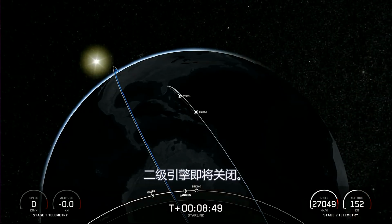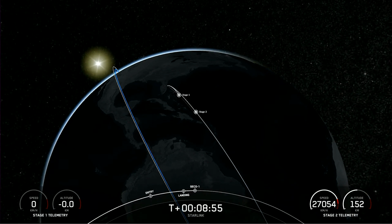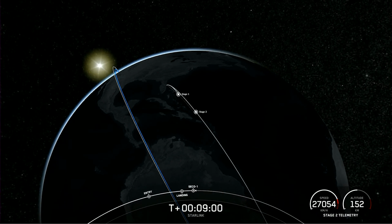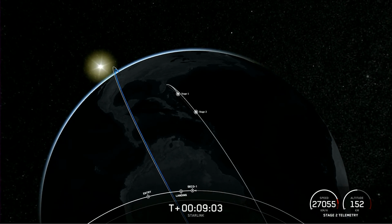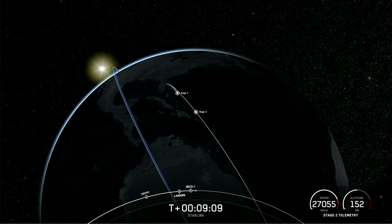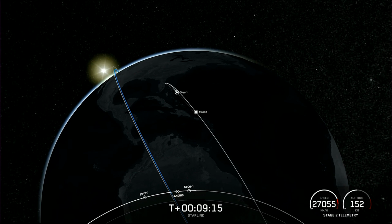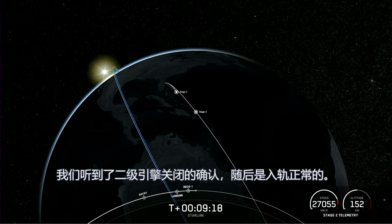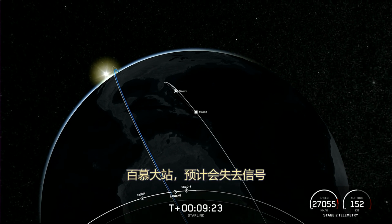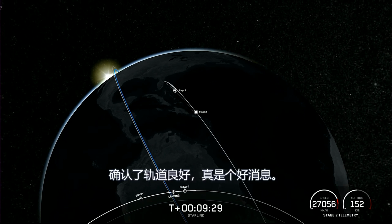Now coming up on second engine cutoff. SECO 1. Heard confirmation of nominal orbit insertion. Oh, great timing. We heard the confirmation of second engine cutoff, followed by nominal orbital insertion. Expected loss of signal, Bermuda. So great news there with that confirmation of good orbit.